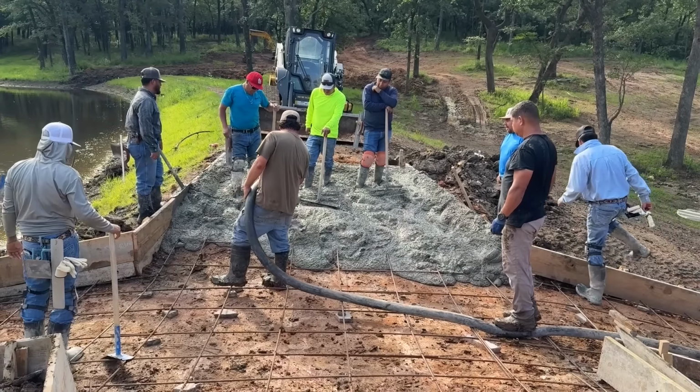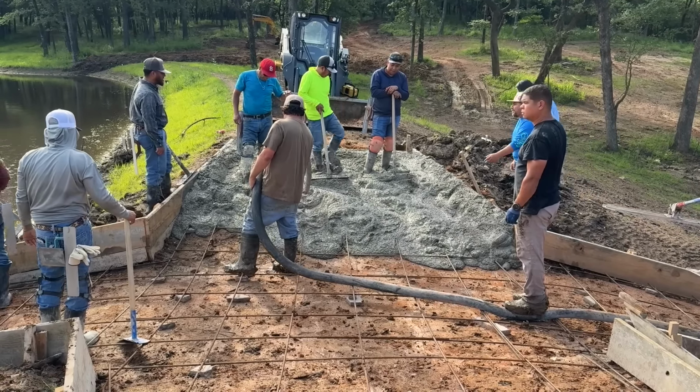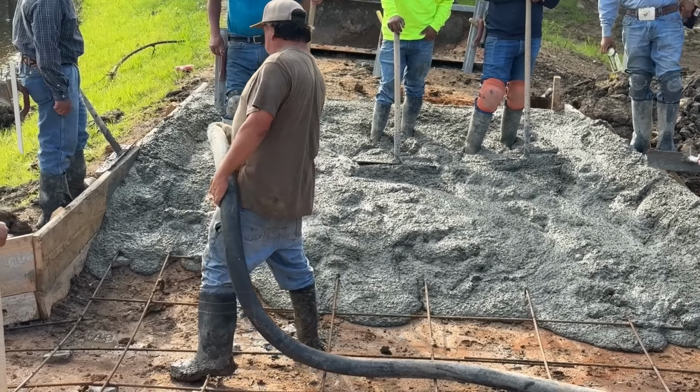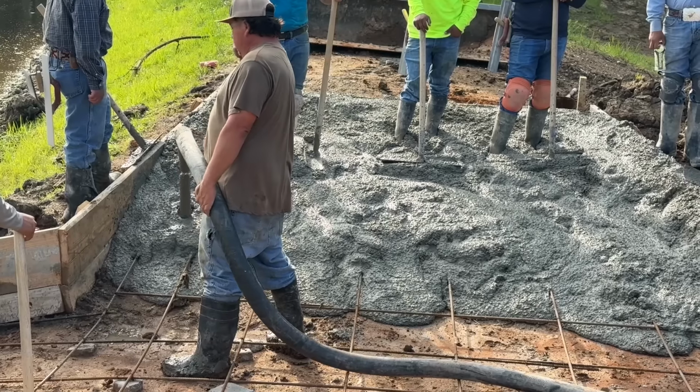So make sure that we're level going from that form back here on both sides. And then from here it's going to break back on this side. Do we have the two right? Just make sure that we're level right there. This one don't have the level on it.